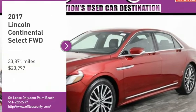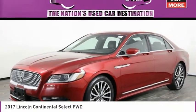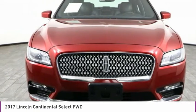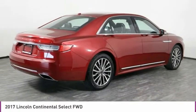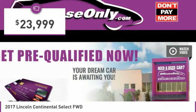Stop by and take a look at the 2017 Continental. The Continental is synonymous with the flagship of the Lincoln brand. Lincoln Continental delivers comfort and technology in a stylish full-size package. Packaged with technology, computer electronics are applied to nearly every facet of the driving experience, and it is priced below $25,000.